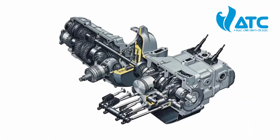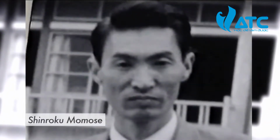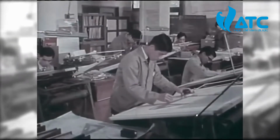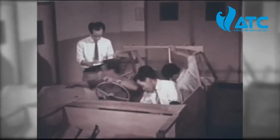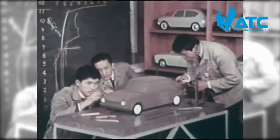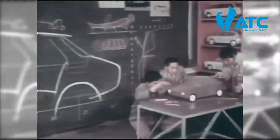Development of Japan's very first boxer engine. Shinroku Momose was the engineer in charge of development at the time. As the chief engineer responsible for pushing development of the boxer engine, today he is regarded as something of a legend. The R&D team was aware of the advantages that the boxer engine presented, but they were faced with various difficulties during the development stage.